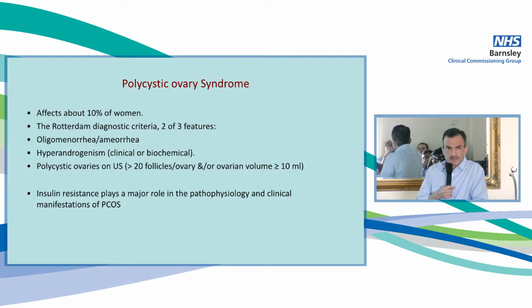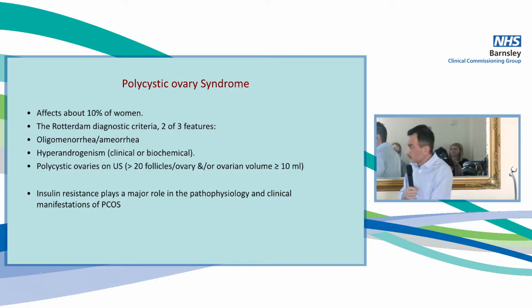The ultrasound is sensitive in about 90% of cases. So if you have a normal ultrasound, it doesn't exclude the diagnosis. And it's not really necessary because if you have 2 out of 3, that's enough for the diagnosis. Classical findings are more than 20 follicles per ovary and an ovarian volume of more than 10 mils. Insulin resistance is one of the major components of polycystic ovaries. Therefore, we always check for diabetes.